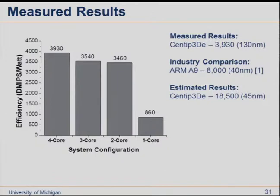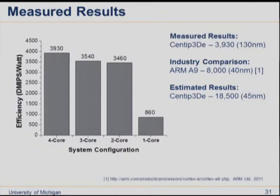Just to compare it to some industry specs that are out there, the ARM A9 in 40 nanometer gets about 80,000 DMIPS per watt. And if we extrapolate out the Centipede design down to 45 nanometer, it comes out at about 18,500 DMIPS per watt.